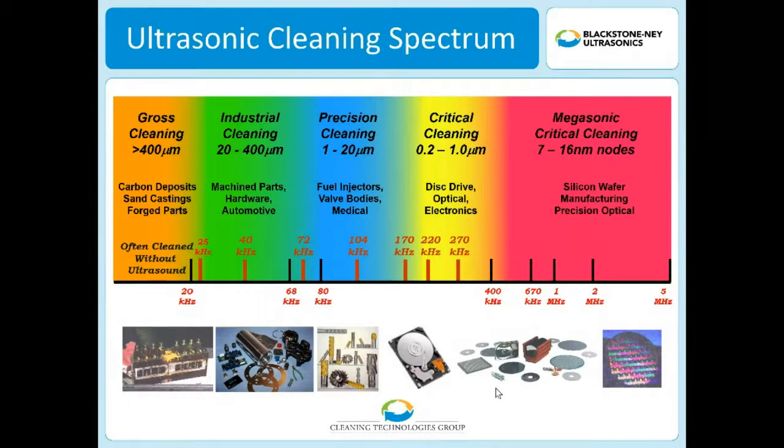As we look at the spectrum of ultrasonic cleaning that we entertain between Ranzahoff and Blackstone-Ney and our sister company in China, we're often cleaning applications where the customers are concerned about particles anywhere from 400 microns in automotive or industrial applications, heavy industrial equipment, down to, in megasonic, critical cleaning on nodal distances of 7 to 16 nanometers. We've got a rough frequency spectrum applied to this range of cleaning applications. It's not perfect, but as a general guideline, for larger particle cleaning applications, we want to be using ultrasound in the 20 or 25 kilohertz range. And where we look at precision cleaning in semiconductor, we're up into the 1 to 3 and 5 megahertz range.